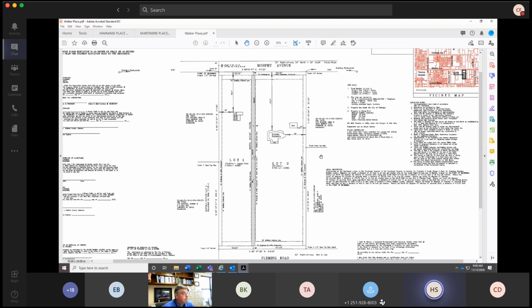And Carla, if you want to go ahead with SD20.51. Yes, SD20.51, Walker Place subdivision. This previously went through a rezoning, and as a condition of approval, it was required that they go through the subdivision process. So this is the two-lot subdivision for Walker's Place, and the conditions that I've talked to Seth about is, please revise plat to reflect an R1 zoning classification.